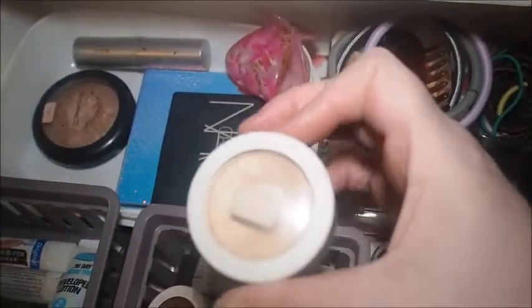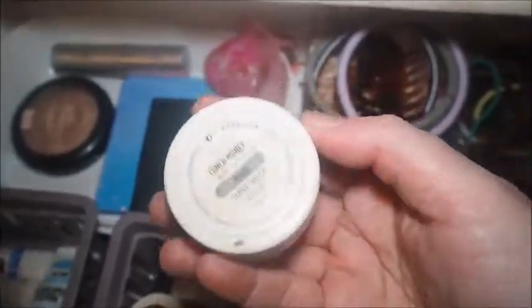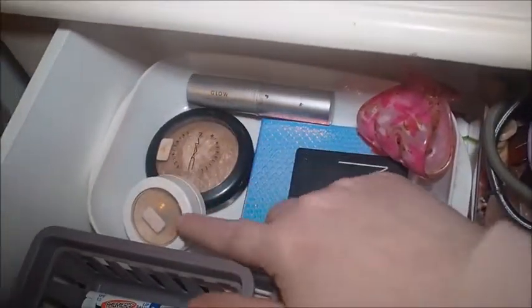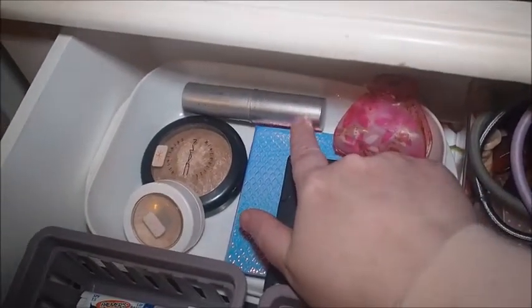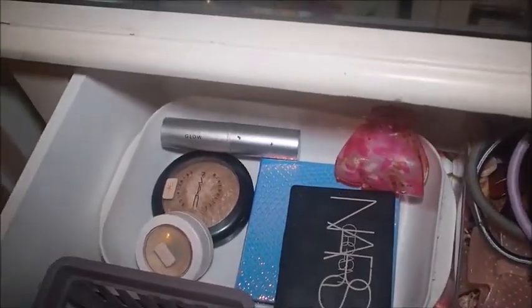This is part of Project Pan, so we'll leave that in as well. So this is the Lunch Money, what are they called? Super Shock Cheek. So yeah, we'll leave that in. That looks really good layered with that, so I put that one on first because that's a cream, and then I put that over the top. That's a cream as well, but they're just different textures.